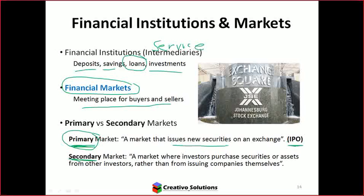IPO stands for? Initial product offering. Public offering. Initial public offering. And that's when they first list on an exchange. So companies want to list on an exchange because that generates capital.